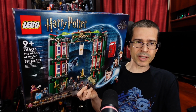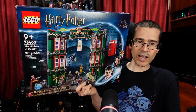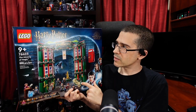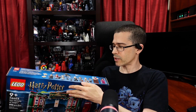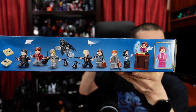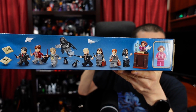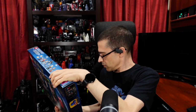And you know that the more pricey sets are going to accrue in value faster than the less expensive sets because not everybody gets them. So getting this at, well, I wouldn't say quite 20% off, I felt was a really good deal. There's all the minifigures there, including Umbridge. So that's a really good deal for all the minifigures. So I'm happy.